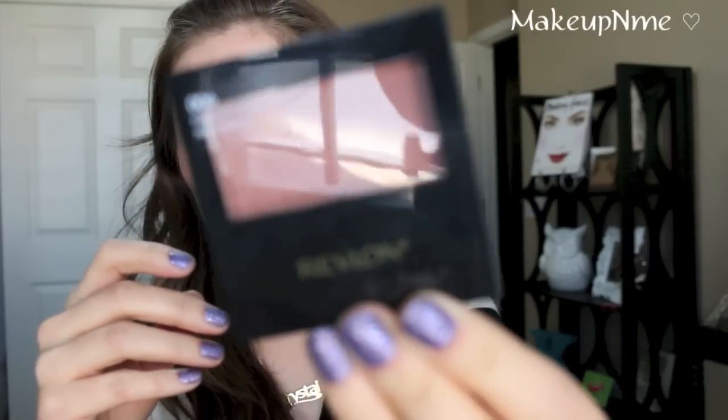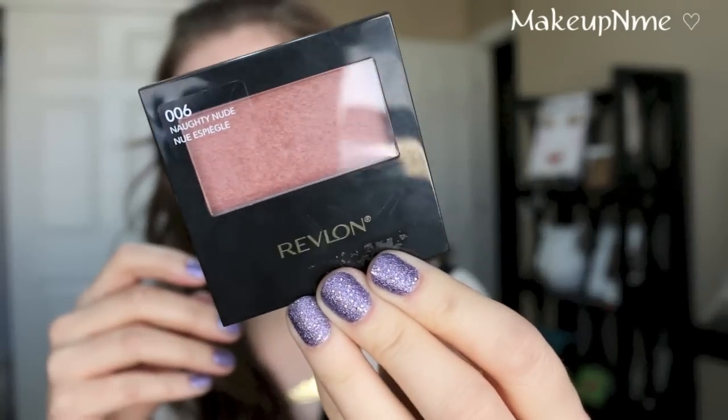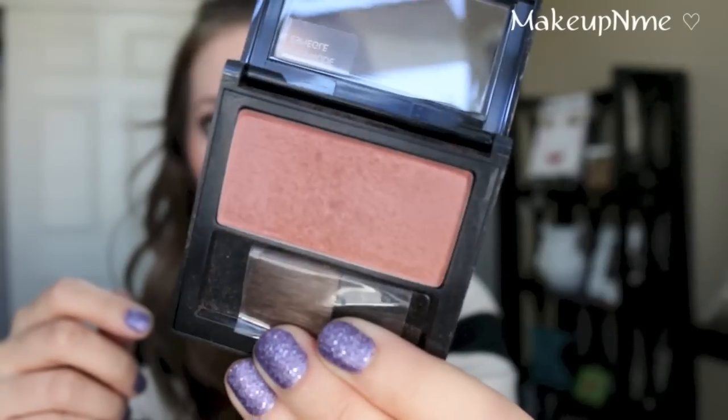So then I picked up a couple of the new powder blushes by Revlon, and again, I think these are expensive. They're $9.99 each, which is a lot for a drugstore blush in my opinion, especially for the size of it. I mean, that's the size of the blush. But I really actually like this. It's called Naughty Nude. So this one is Naughty Nude.